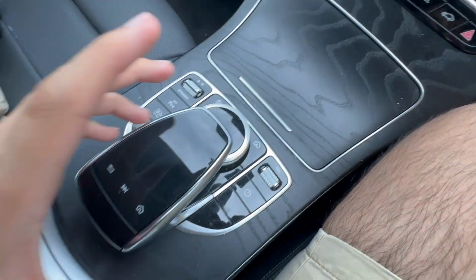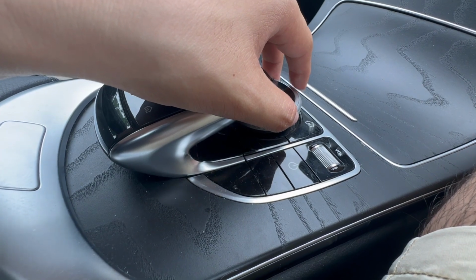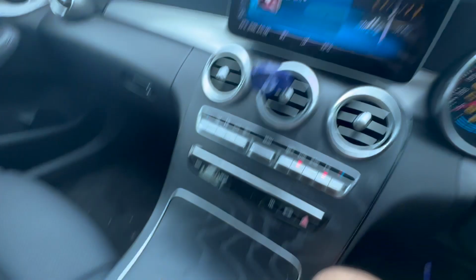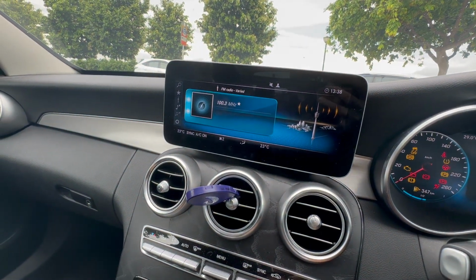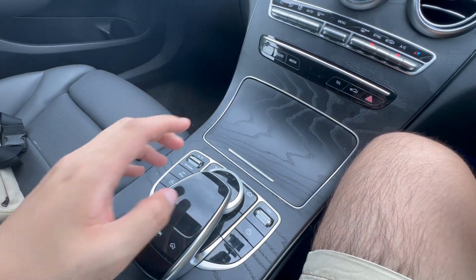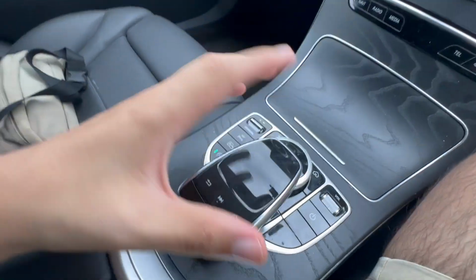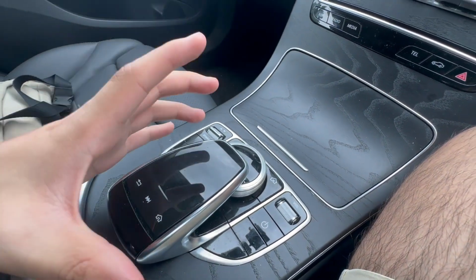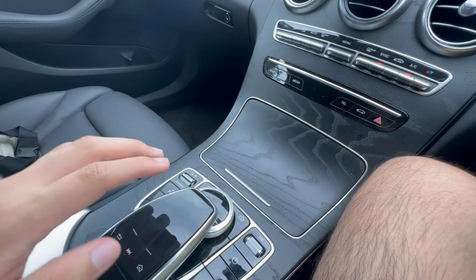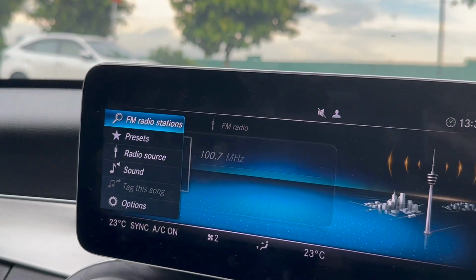So yeah, this huge thing right here and this wheel right here is basically to adjust the infotainment itself. If I were to adjust this, you can see the adjustment right here. And this right here, this thing, is the touchpad itself. If you guys ever use a touchpad, you know roughly how to operate it. So you can just adjust it according to how you want.